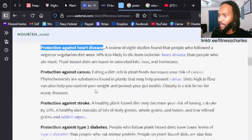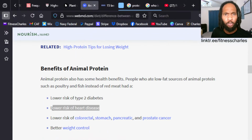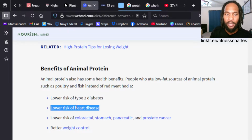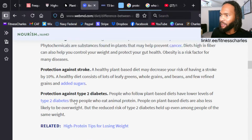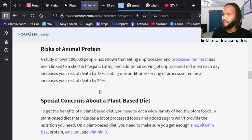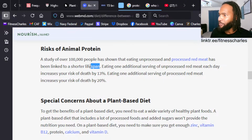But then if we scroll down here, benefits of animal protein: lower risk for heart disease. What? That doesn't even make sense. So you're telling me that animal protein lowers your risk for heart disease, but plant protein protects you against heart disease? I don't understand. But then it says risks of animal protein: shorter lifespan. Wait a minute. Eating it increases your death by 13% or 20%?